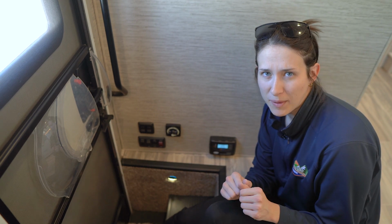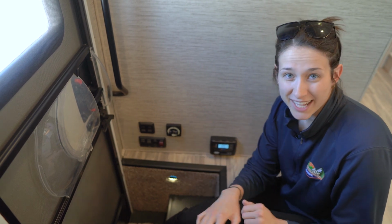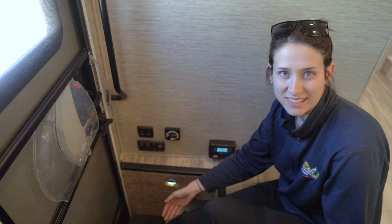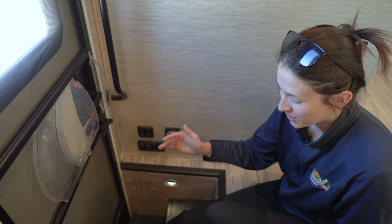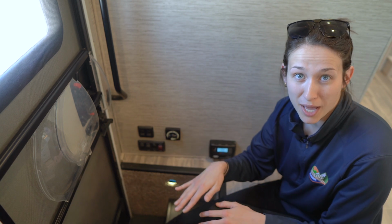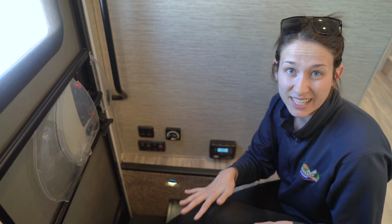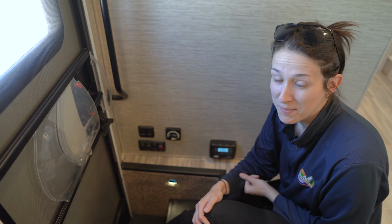Another thing that I like about this coach is when you open that door, it's not so high that those steps have to come out and hit you in the shins, as I've been hit many times. So you've got a really nice size step up. It's definitely not unmanageable. And just remember, you have to have this thing leveled to bring that slide out. But let's check out the bathroom.